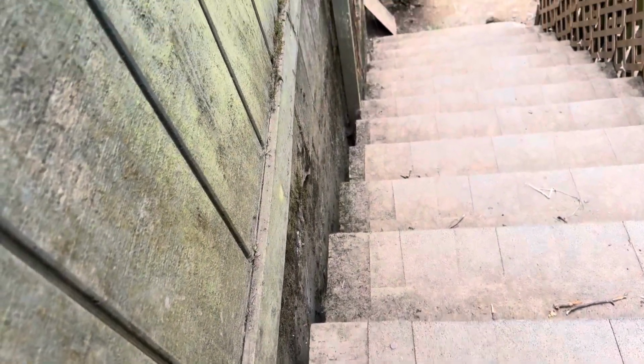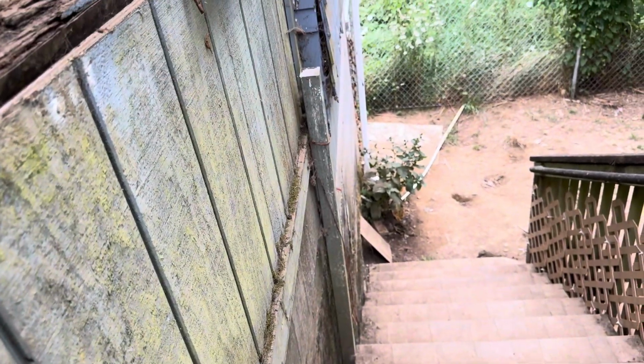This is the slight little gap. I might have to do something with that.